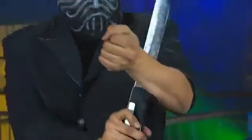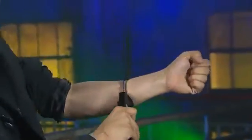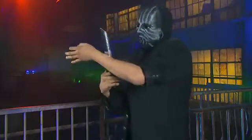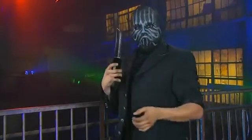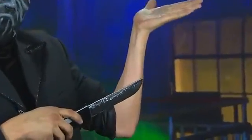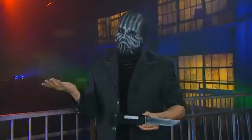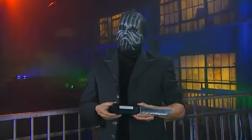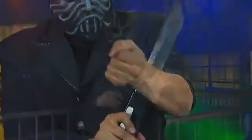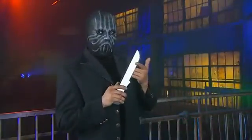He takes the knife and, ouch, cuts directly into his arm. The knife has plunged all the way through the skin and muscle, cutting close to the bone. He pulls out the knife and, as if by magic, his arm is still in one piece. But for a trick this gruesome, there has to be a secret. How does the magician make it look like he's slicing into his arm without injury? Look closely. The secret is in the knife.